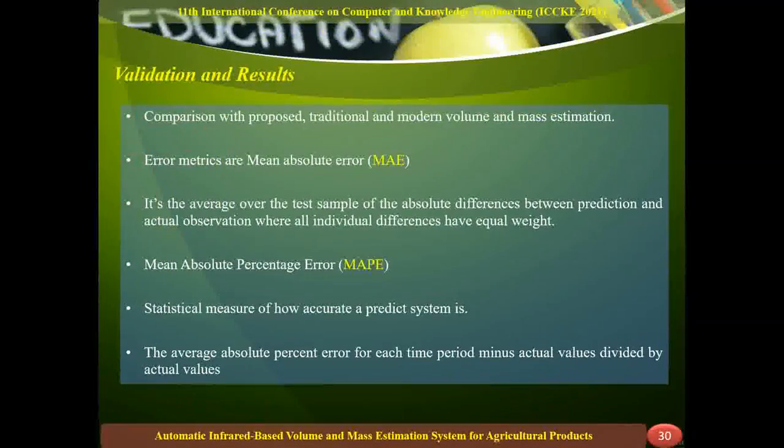For validation, we use two metrics: mean absolute error and mean absolute percentage error. Mean absolute error is the average over the test sample of the absolute difference between prediction and actual observation, where all individual differences have equal weights. But mean absolute percentage error is a statistical measure of how accurate a prediction system is. Statistically, it is the average of the absolute percentage error for each time period, the difference from the actual value divided by the actual value.